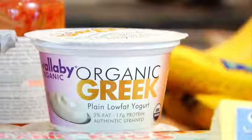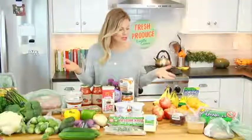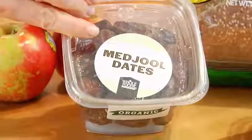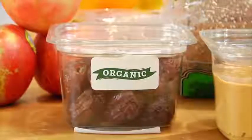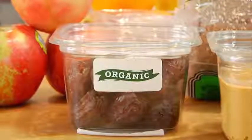I tend to go 2% or full fat, but by all means, do what you fancy. Then over here, I've got some medjool dates. I actually got those in the produce section as well. I love buying those this time of year because I love to use those in different recipes when I'm baking. Try to make like a homemade crust or a raw crust, so maybe doing some experimenting with that. But these are also great if you want to curb a sweet tooth naturally.